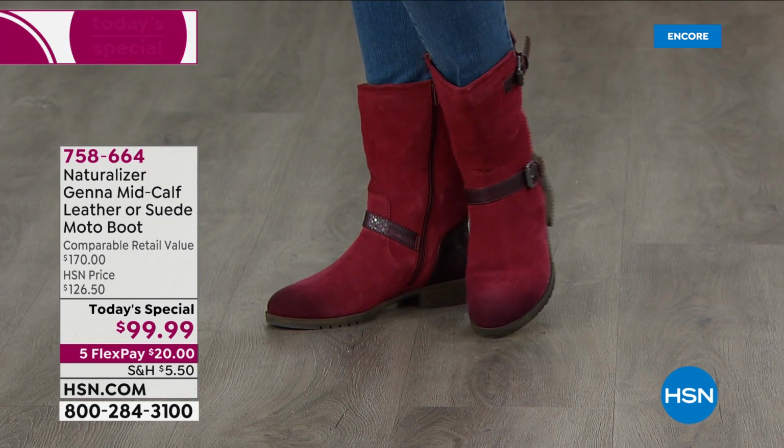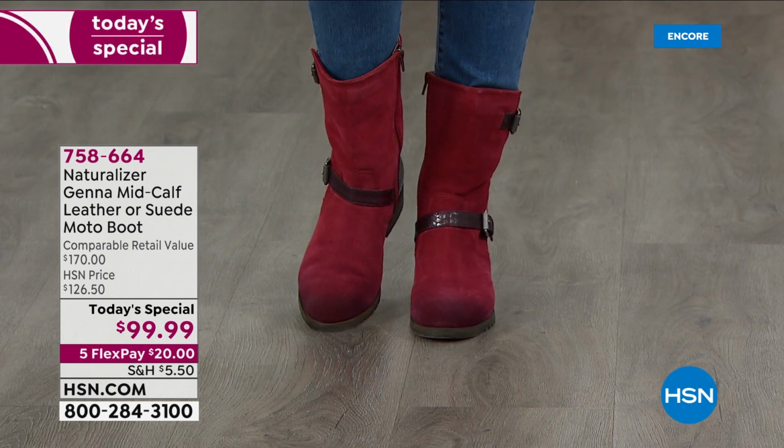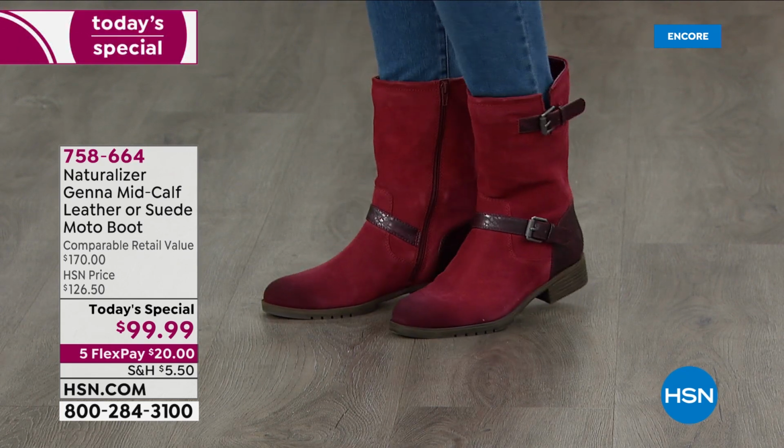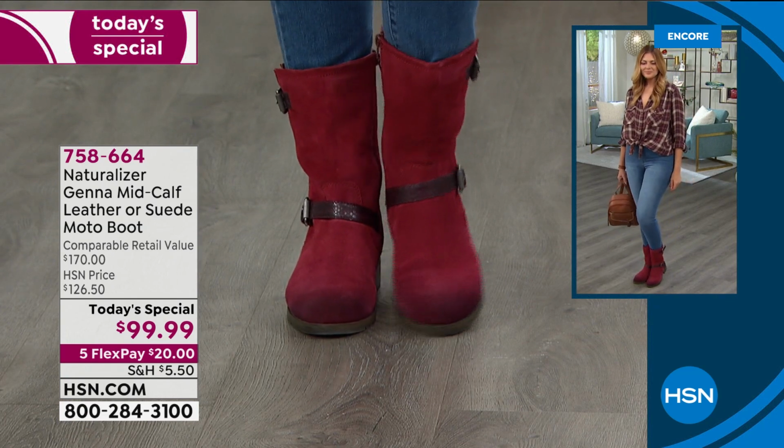And like you pointed out earlier, there's no break-in period with this. And again, that goes back to the 94 years of experience. It goes back to Naturalizer being the first company to create a shoe designed specifically for the contour of a woman's foot. So it's not created on a generic last, right? It's created specifically for a woman's foot. So the first time you put it on, you're really going to notice a difference. You're going to feel that level of comfort.